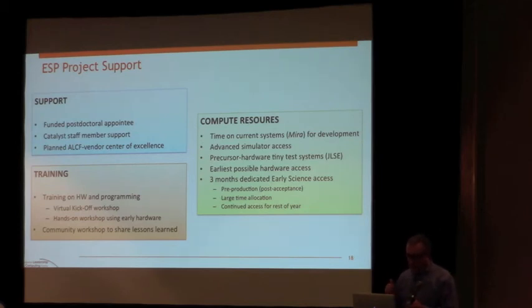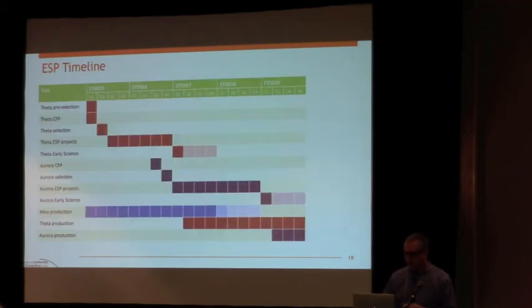Finally, the carrot for going through the pain of working on one of these projects is at the end of it. After we have accepted the machine and before we turn it over to the production users, there's a period of about 3 months which is dedicated completely to the early science projects. So they have essentially free rein on the machine and very large allocations of time to complete these ambitious science campaigns.